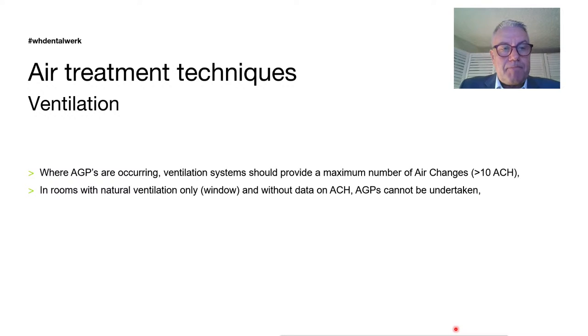It's clear that if you have natural ventilation, and here we talk about a window big enough for the size of the room, but without any data, any figure that measures and confirms the number of air changes, then you cannot undertake AGPs in that room.